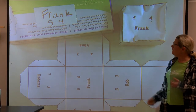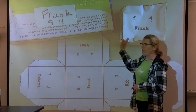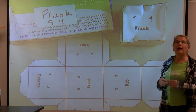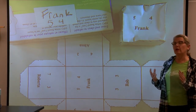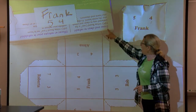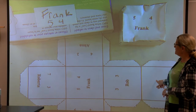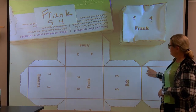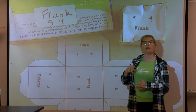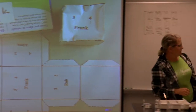Okay? So this is a puzzle, and on each edge of the box, there's a name, there's a number, and there's another number. So there's 2 different numbers. What you need to do is solve the puzzle for the name that would go on this bottom, which is blank. Okay? This is blank. So, Frank 54, those numbers mean something. You need to find the name that goes along with Frank. Let me show you how this works. And I'll just spin these.